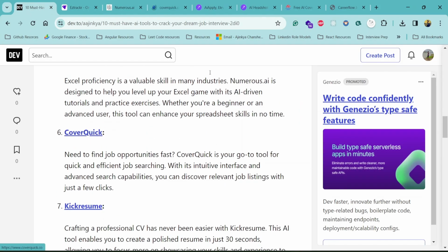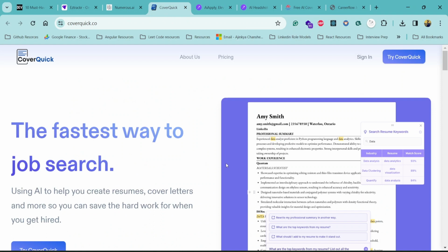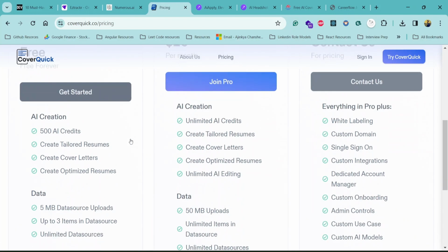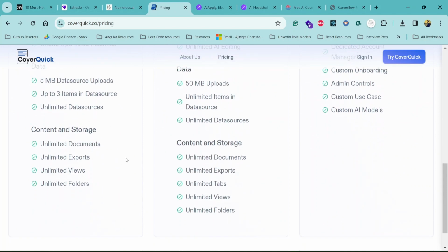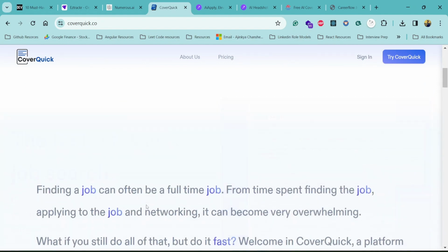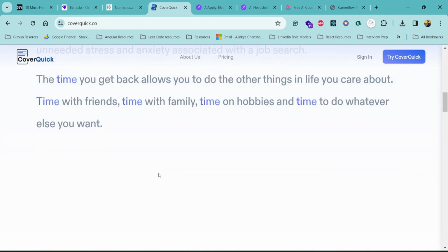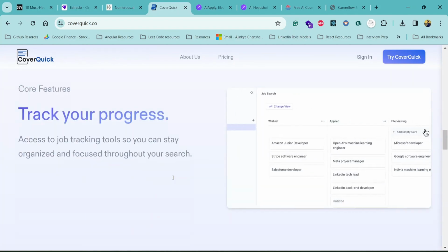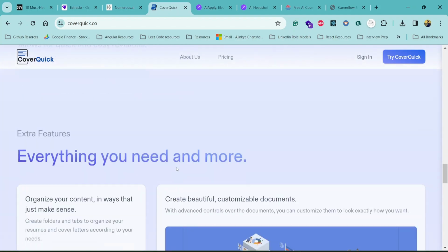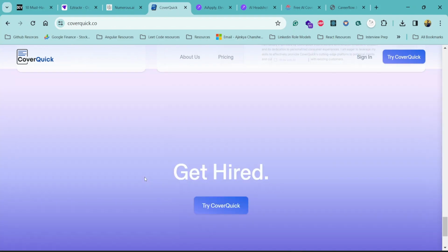After that, this is CoverQuick. This is also one of my favorite websites because I've personally used it, and you can use the free version. The free version also provides a lot of things, and here you can create your resume and cover letter depending on your requirement. Also you can track your job postings, so it's better to use this one.